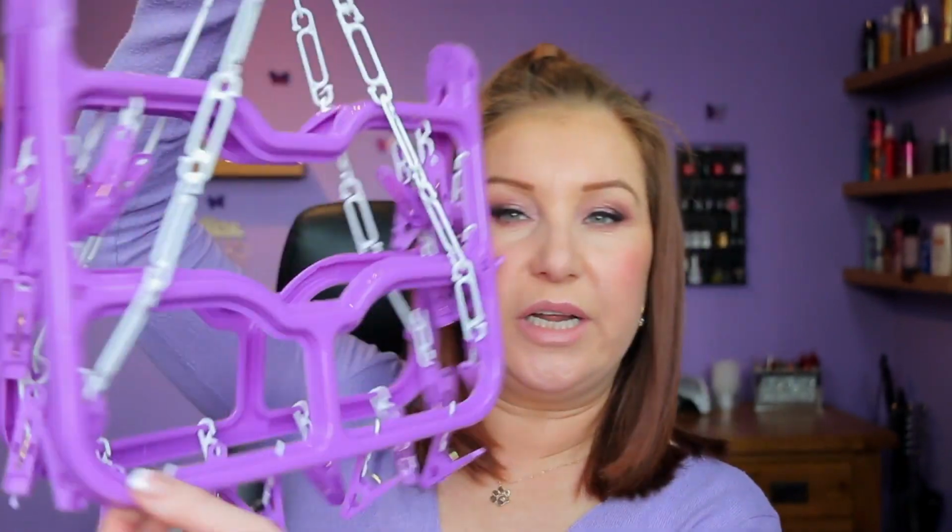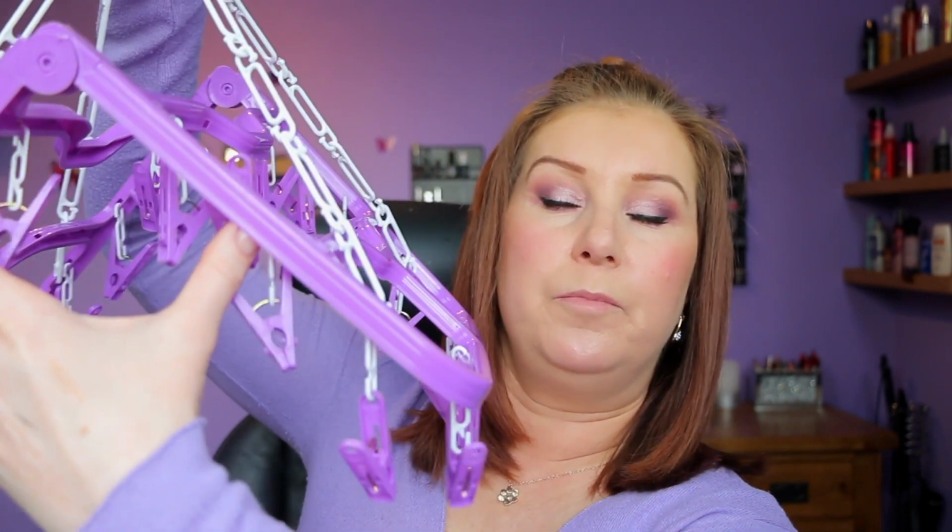Another item you might have hanging around the house is a sock tree, and if not, you can get them very cheaply on Amazon, and I will link them for you. With this you can hang whatever you like off here.